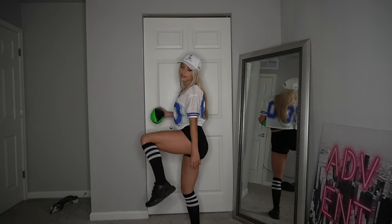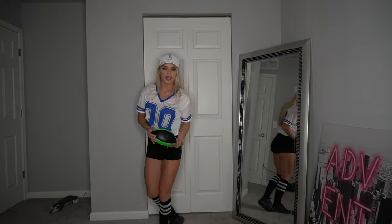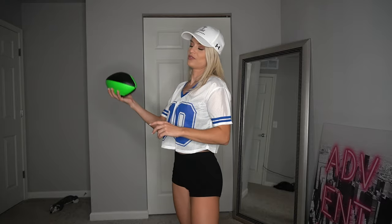I'm a football player. Okay, this costume was super easy. All I did was put on a pair of black shorts. I got this jersey from Spirit Halloween. I think it was like $10. And this hat I already had. And the socks I did buy too. So the socks, the hat, and the jersey. The socks and the jersey were like under $20, guys. So that's a steal.